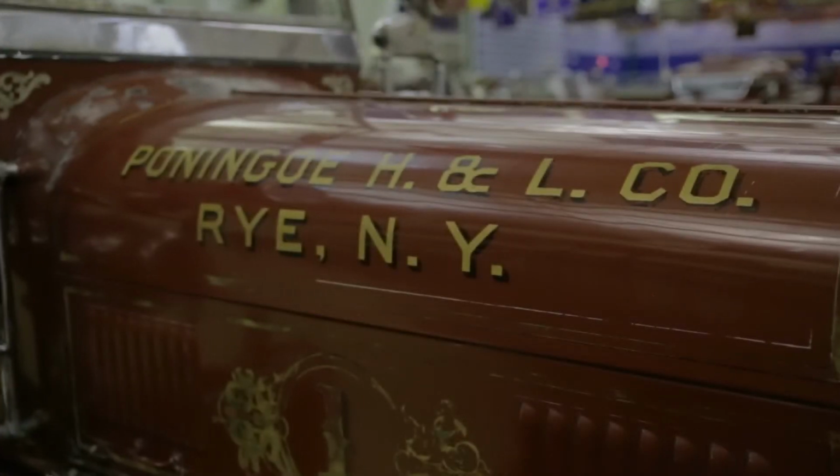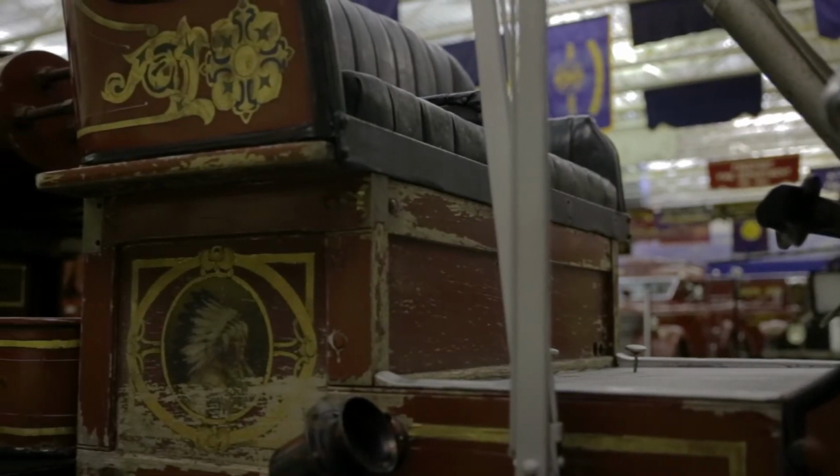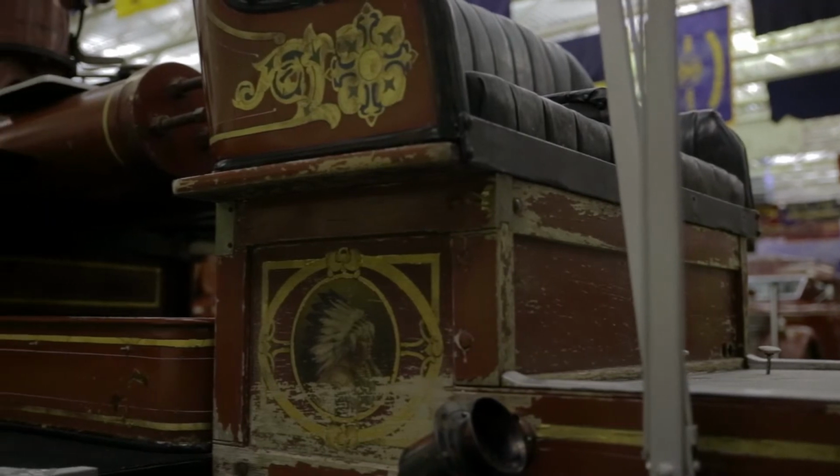One of my favorite pieces of apparatus is the Rye truck that's right behind us because it has a unique history. It actually fought a fire in Rye, New York at the venue that George and Barbara Bush got married at. So we always say if that truck did not exist, that maybe they would not have gotten married there.